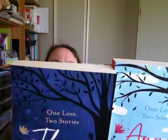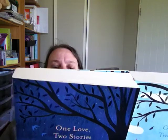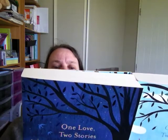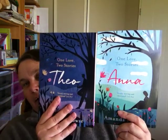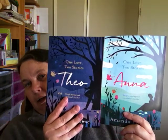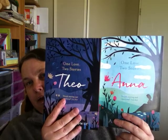And it's certainly, the reviews on the back: uplifting, you will still need a box of tissues, brilliant, poignant and utterly heartbreaking, a modern day love story set to become a bestseller. So I thought that sounded interesting, and as I say, I liked the other book that I had read, so I'm looking forward to reading these 2 eventually.